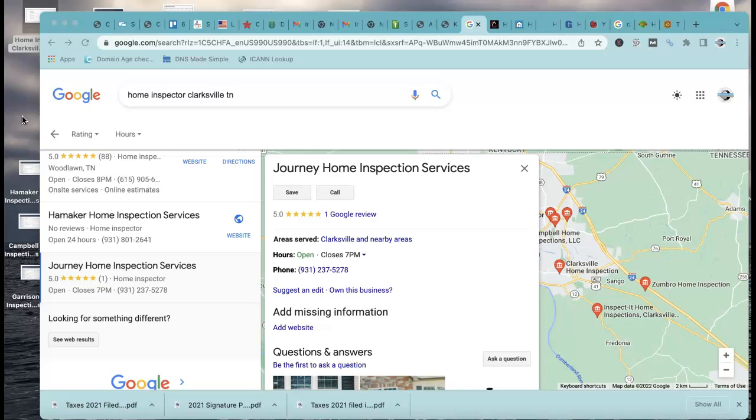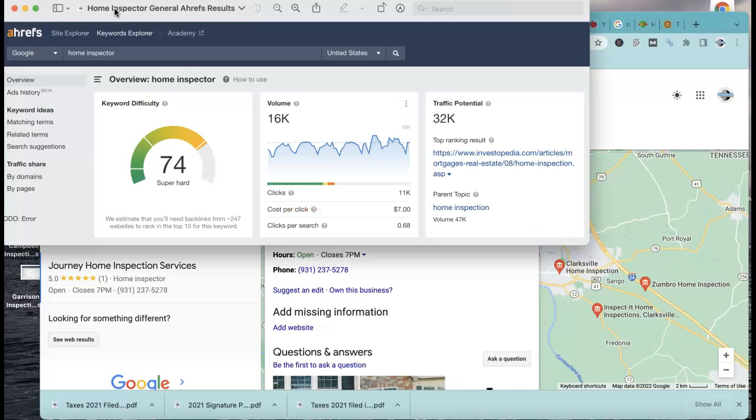Then they look at keywords. A couple of things on keywords. Let me show you some research that I did. I have a tool that I use called Ahrefs, which you can get on your own. I pay a few $100s a month to be able to look this up, but it's certainly something you can do on your own without me if you chose to.